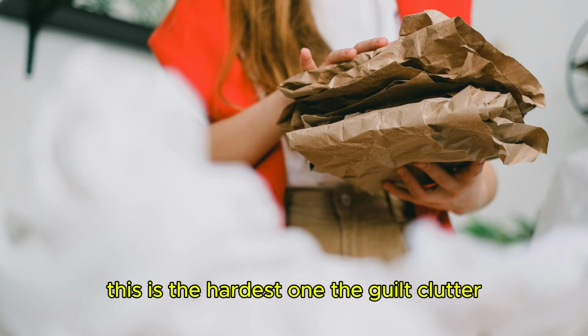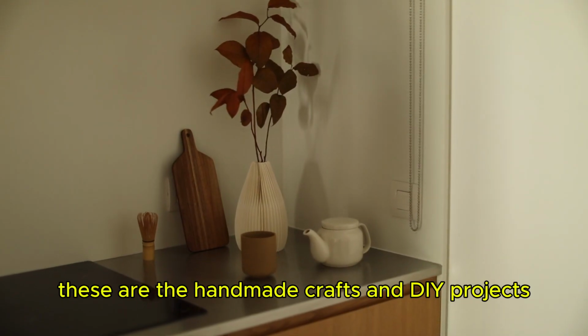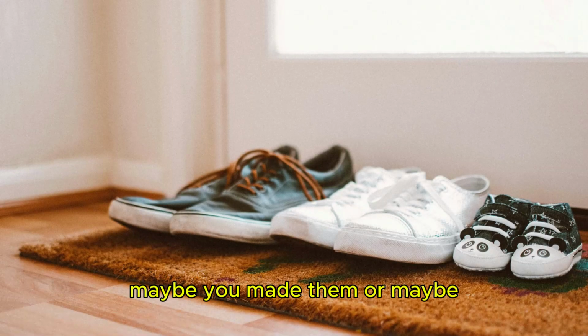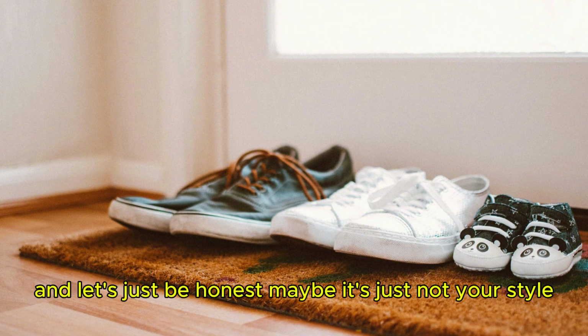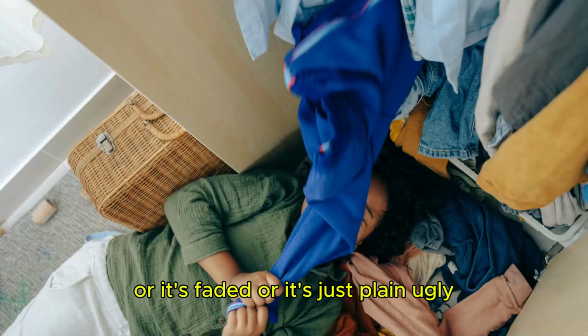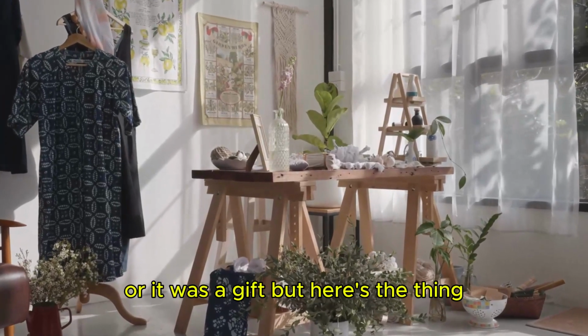This is the hardest one, the guilt clutter. These are the handmade crafts and DIY projects. Maybe you made them, or maybe, and this is often harder, someone made them for you. And let's just be honest. Maybe it's just not your style, or it's faded, or it's just plain ugly. We keep it because someone put so much effort in, or it was a gift.